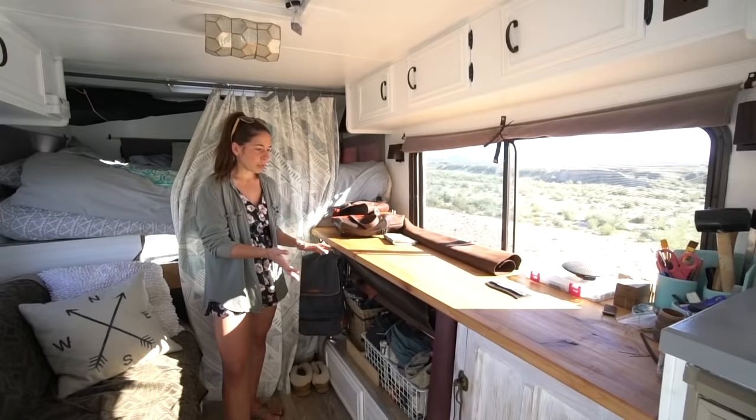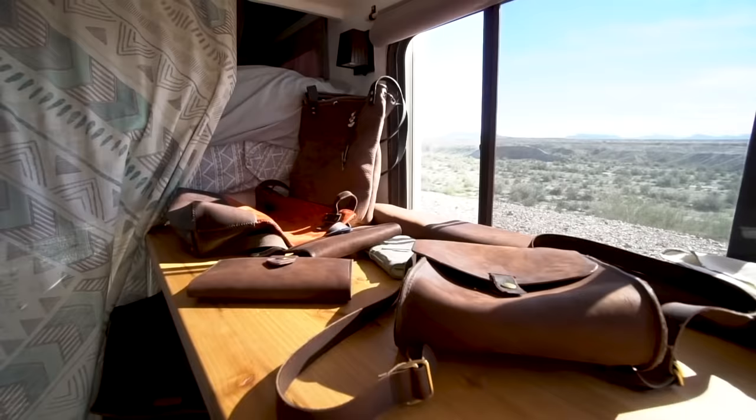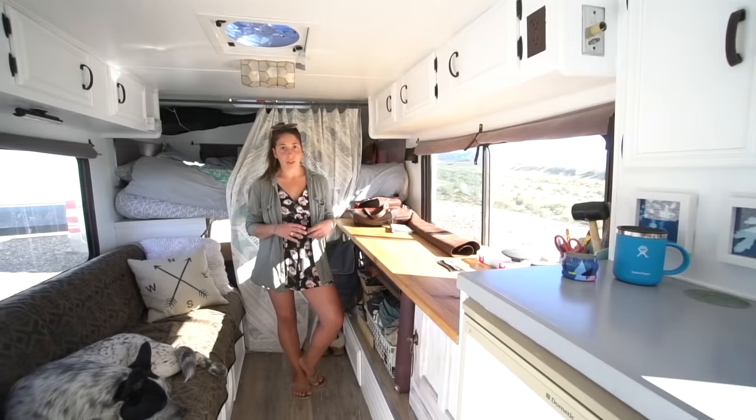Yeah, and I built the countertop because I make leather and I wanted a spot to be able to have that creative outlet that I love while I was on the road. I didn't want to have to give that up just because I don't have a workshop or anything like that. So I just made my own little workshop as part of my house.